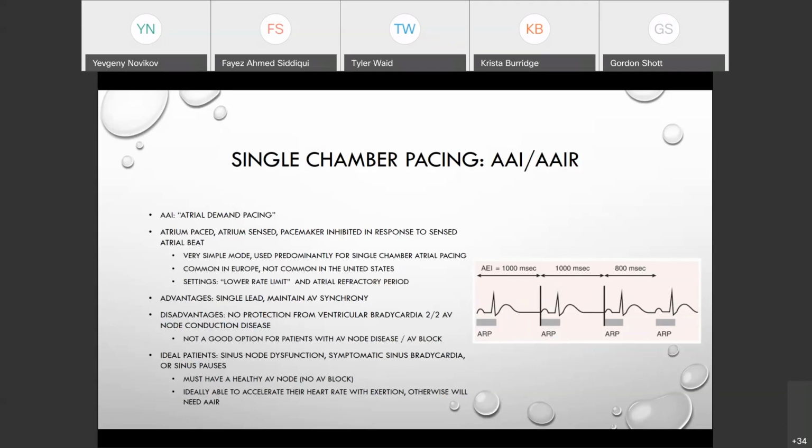The advantages here are, one, it's a single lead. The other is that this one does maintain AV synchrony, right? So you're pacing your atrium, and it's going through your normal conduction system. So your ventricle is going to be conducting in the setting of a healthy AV node to maintain your AV synchrony. The disadvantages here: there's no protection from ventricular bradycardia.